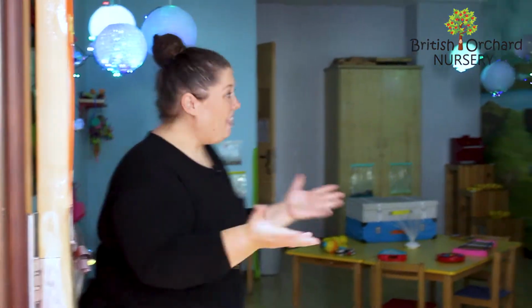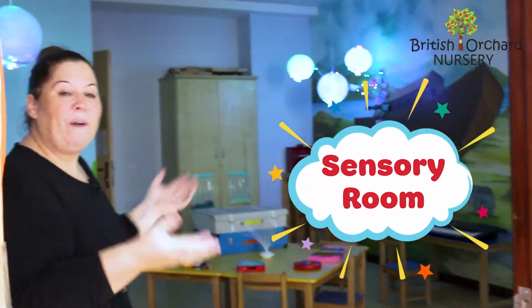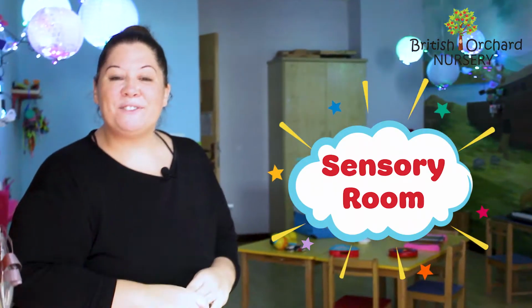Welcome to one of our children's favourite places in the whole nursery. This is our sensory room, where the children visit every day and they can develop those all-important sensory skills.